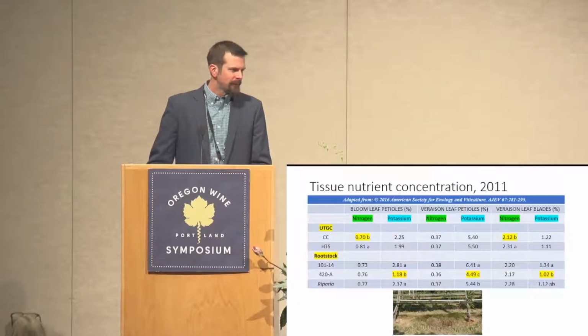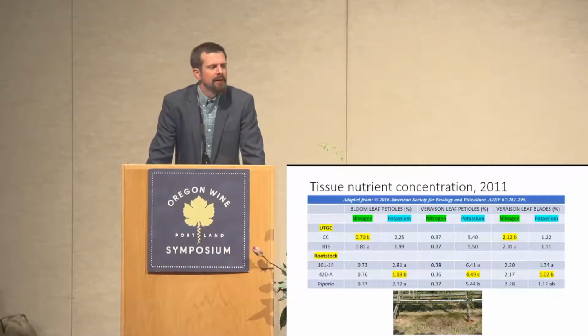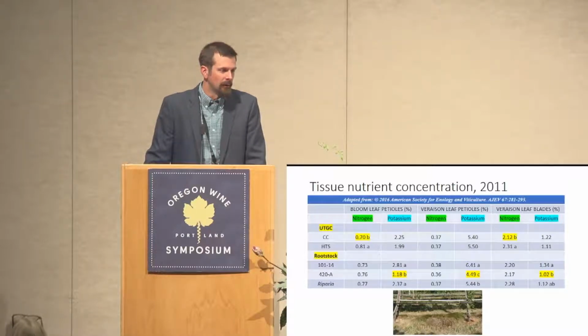I just wanted to bring this up briefly, the tissue nutrient concentration. There's a lot of data here, but I'll summarize it for you. We saw nitrogen competition exerted by the cover crop relative to the herbicide-treated strip. So vines grown with herbicide strip tended to have higher nitrogen levels than those grown with a companion cover crop underneath the trellis. And so that was a response. We just think that some of the nitrogen's getting tied up when it's applied with that cover crop.